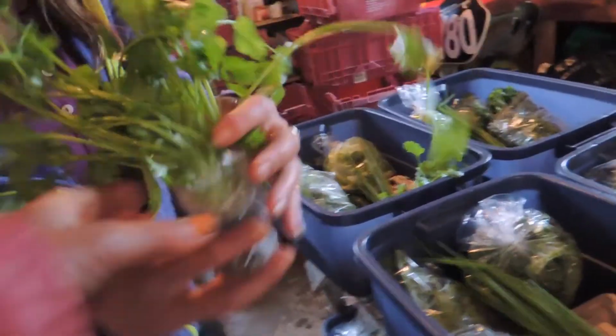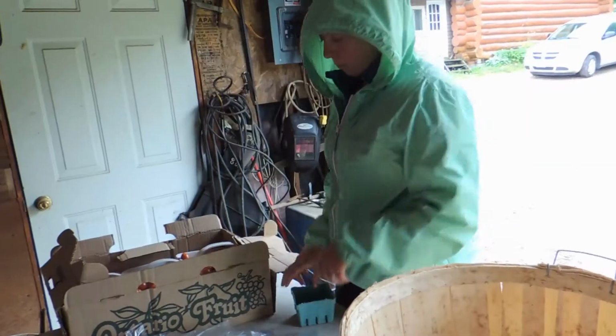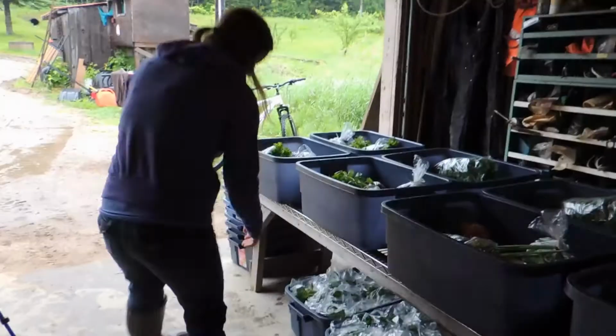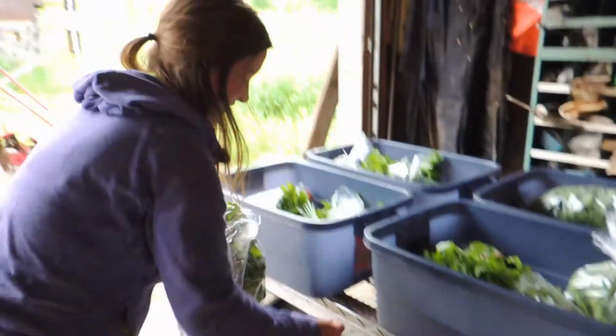Here you go, Jess. Freshness at its best. And Haley's still packing tomatoes. Tomato queen. Basil. Now we're on to basil. Basil. Look at that. Beautiful. And again, this is living.